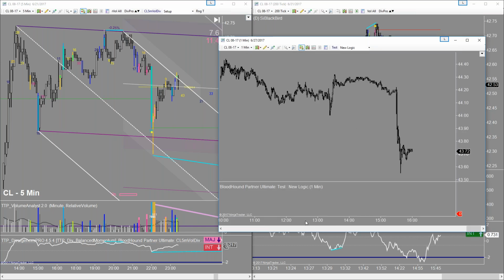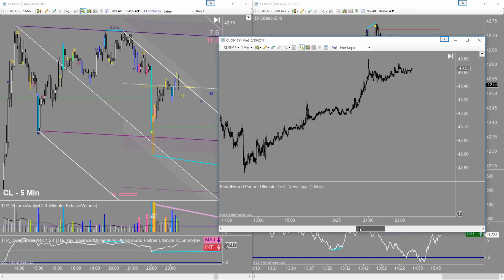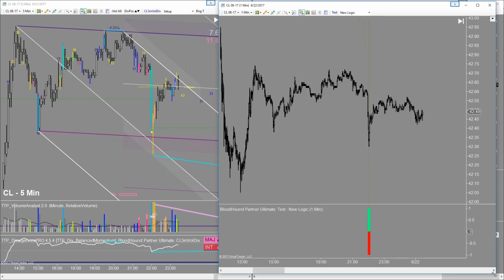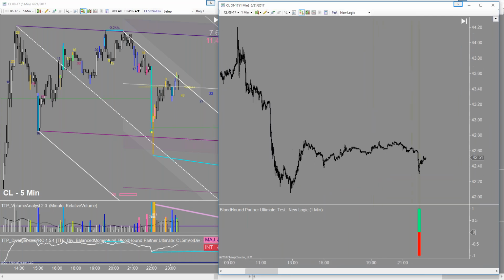So this is now enabling us to essentially program out inside of Bloodhound every exact setup that we look for. So, you know, some might look at this and say, well, wow, this is a pretty complex methodology. Does it have to be that complex to still make money?